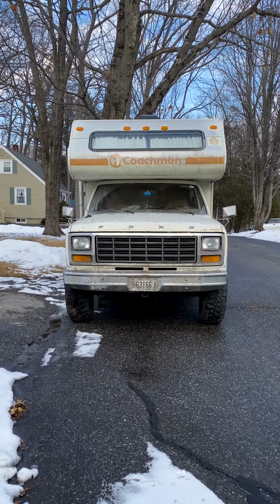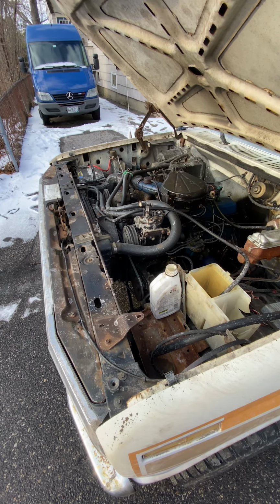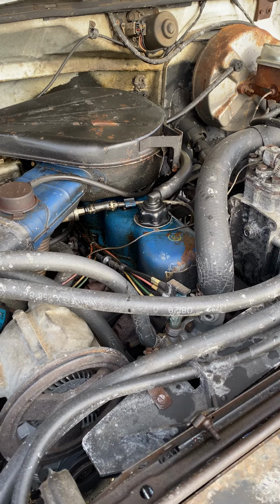So what you're looking at right now is the truck after it just drove 5,000 miles across the country in the winter, so it's covered in salt. But this is the 300 inline 6. I think in my book now it's probably equivalent to the 22RE and maybe Volkswagen ABA in reliability.